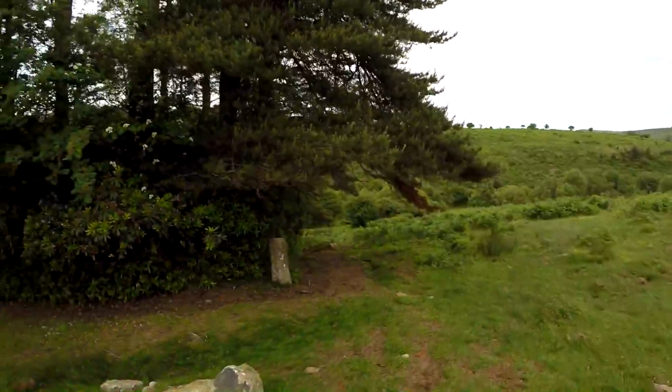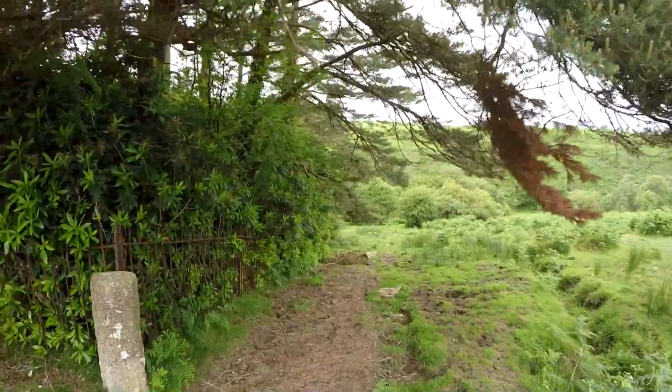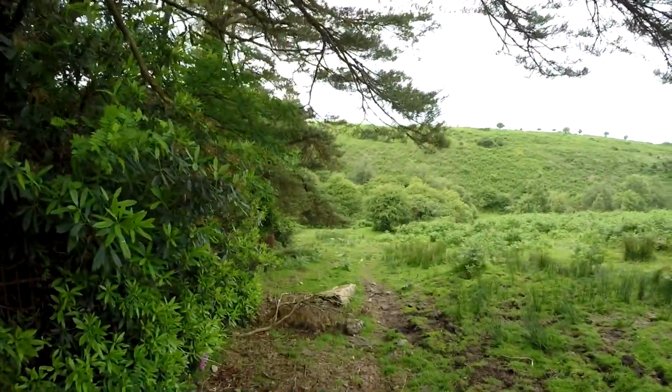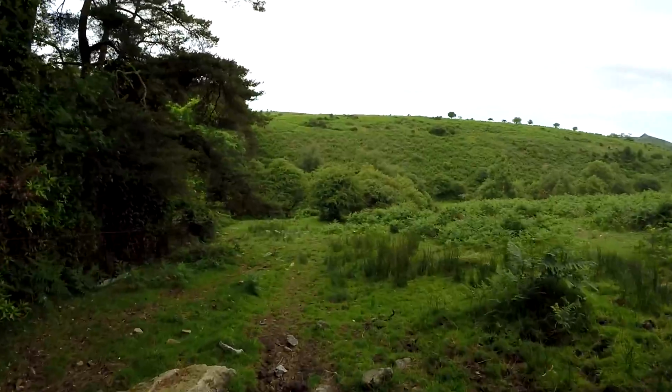There's an awful lot of flies on this walk. Not enjoying that. Okay, there's some marker stone, so let's just go down to the left. Go left down the slope, keeping the railings on the left. And at the bottom turn right onto a good track. Cool. I'm ready for a good track.